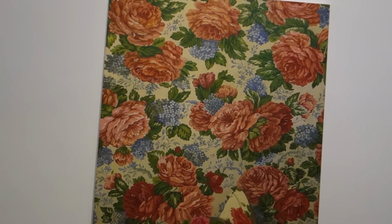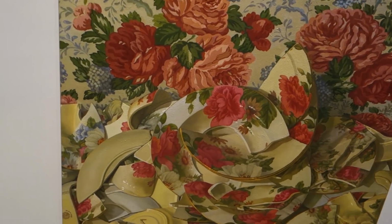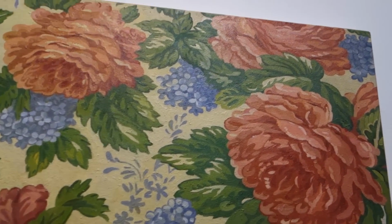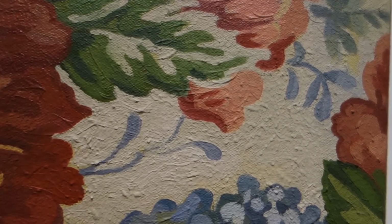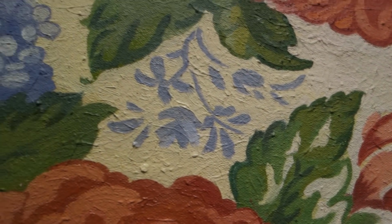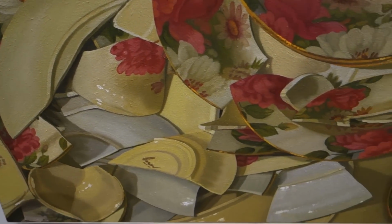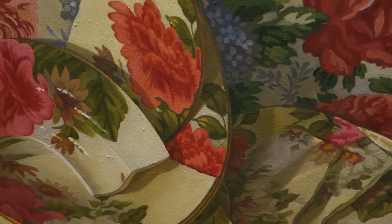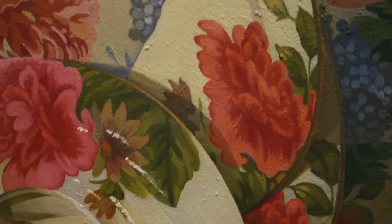Titled Floribunda, 2015, 66 by 41. Okay, this is interesting because we've got this, it's like a William Morris wallpaper design. Let's look up a little closer so you can get an idea of her chunky brushwork. And that's contrasted against this, looks like maybe plates, teacups or something that have been broken, but they have a similar design.